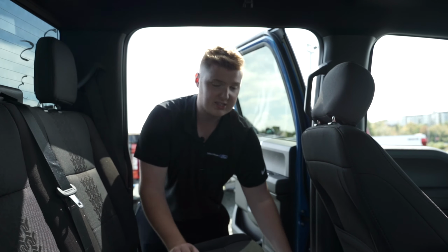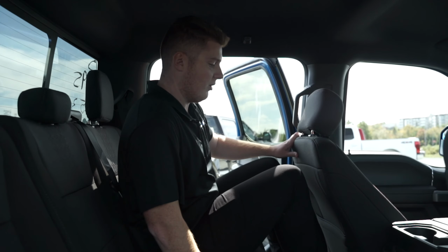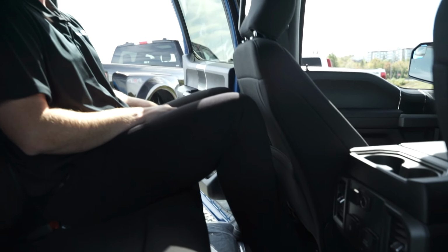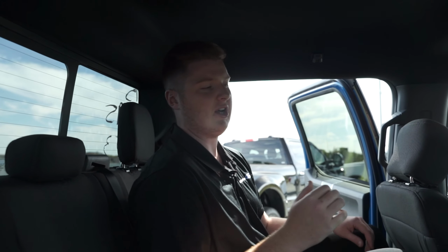And with me being 6'4", the back seat of a Super Crew is tons of space. So I had the seat all the way back in the front. Again, I'm 6'4", so a person 6'4" and a person 6'4" can fit in these trucks. Extra comfy and definitely good for long drives. You're not cramped into the back of the truck. So let's go down to the back of the truck and we'll show you guys what the box link system is, the LED lighting, and the tailgate step.